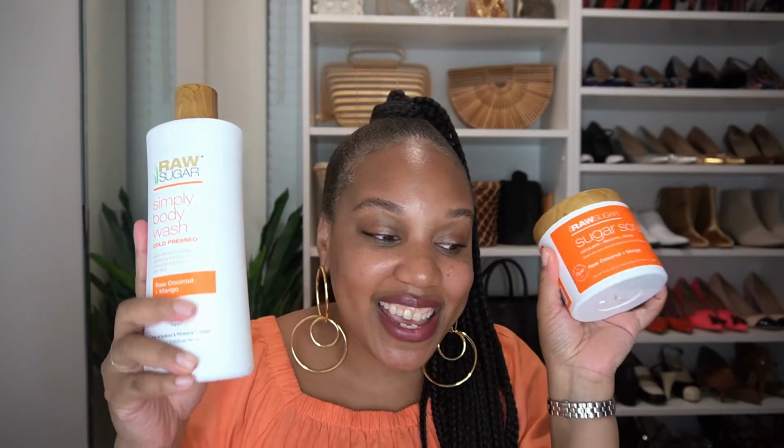I'm very, very impressed. So this is the Raw Sugar Simply Body Wash Cold Pressed Raw Mango and Coconut. No, sorry, Raw Coconut and Mango Body Wash. I love this so much. It smells so good. It smells absolutely delicious. My husband Eric loves this. I used the body wash and also the sugar scrub before bed one night, and when I got into bed he was like, you smell like dessert. So yeah, I love it.